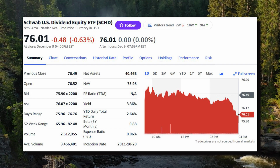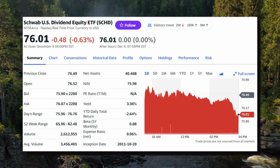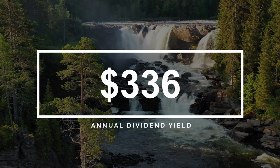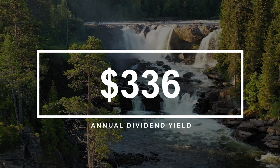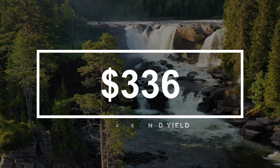On top of its high growth every single year, SCHD also has a pretty decent dividend yield of 3.36%. So again, for every $10,000 you invest into SCHD, you'll get roughly $336 in dividends annually, or roughly $28 monthly.